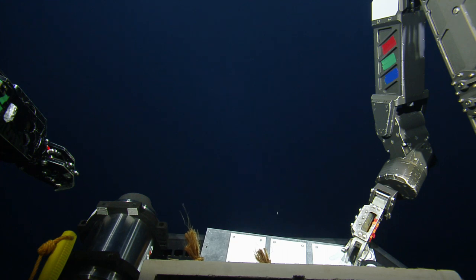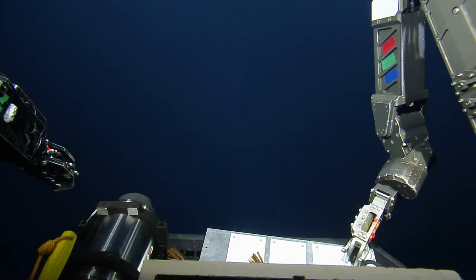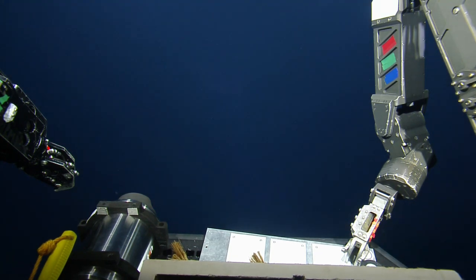Yeah, there you go. Perfect. We'll slow down, Sarah. Try 15 meters a minute. Or 100 meters off the bottom. So close. I think it'll be a little bit beyond, somewhere close to there. A little bit deeper.